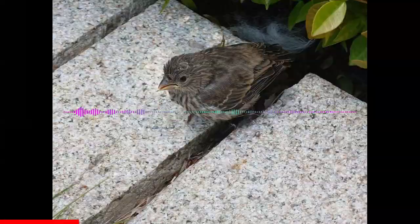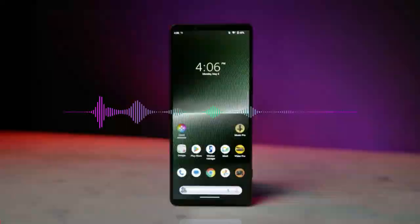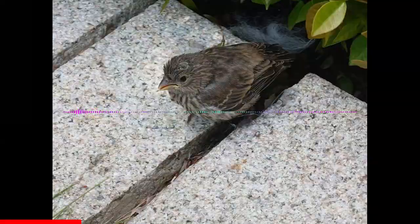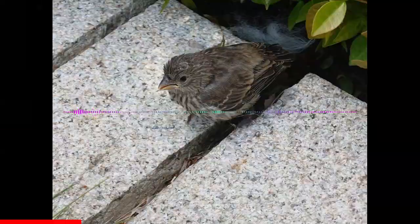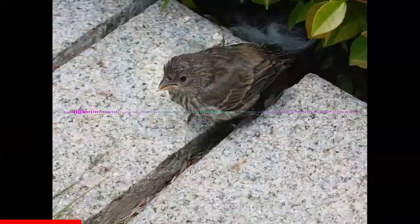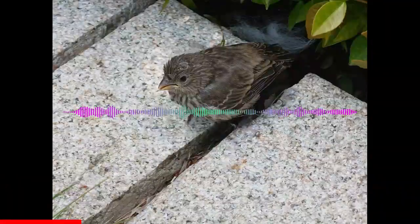Perhaps one of the most telling moments during testing came when my colleague, CNET principal video producer John Kim, and I were filming the review video. When we were walking around Salesforce Park, I spotted a baby bird on the ground. I opened the Photo Pro app and the camera's eye autofocus instantly locked onto the tiny bird's eyes and tracked it. I didn't even have to tap on the screen.